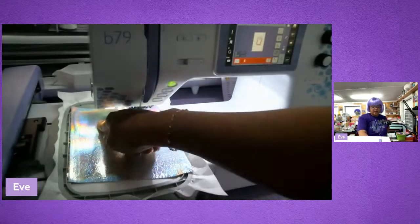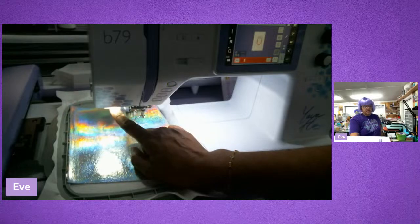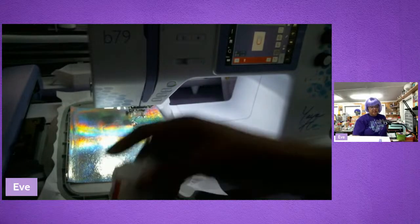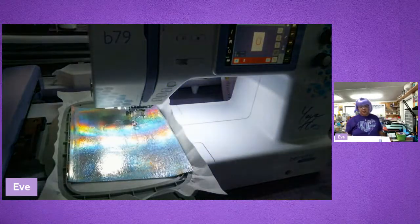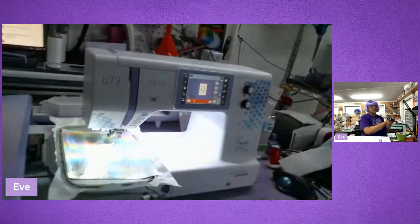So now that I've done this, on the design on the website, Off With Their Threads, her background is orange. Mine isn't. So I ended up switching and using orange thread to kind of give the pill bottle look. So that's what I'm going to do now. And actually, let me back this up so that y'all can see this part too.